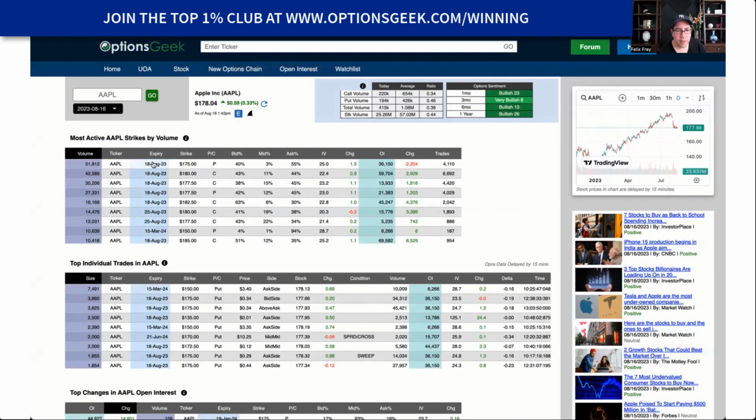If you go up here, you see how everything is August 18th, the weeklies. Kind of want to get rid of that noise. It's too difficult to figure out what anybody's doing. There's so much day trading and whatnot. So I tend to look for the blockier ones a little bit further out to get a feeling of where the big institutional money is trying to put their pieces down on the chessboard.